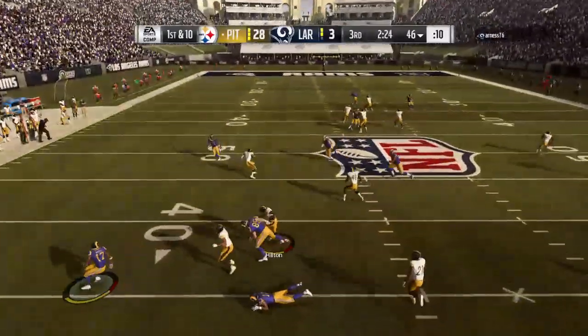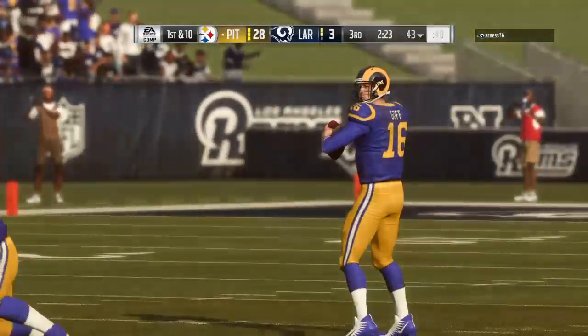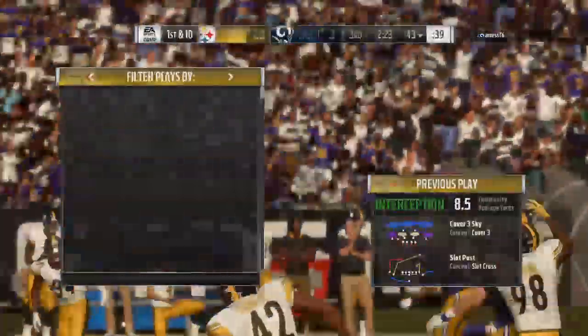And he's going to be intercepted a 3rd time. Picked off by Mike Hilton. And he's able to get it back here to the 43-yard line.